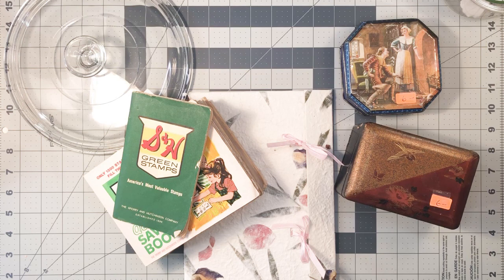I didn't buy anything outside. I picked up a few things. I picked up some file folders, but they weren't old. They weren't manila. They were colored. And then I picked up something else, but I decided that I didn't really need those items.